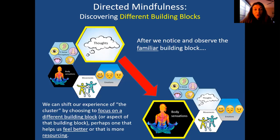Okay, or I could even create a new body sensation on purpose, and that could shift my experience of the building block. So let's say I decided to rub my hands together, and put my hands on my face and just feel the warmth for a minute. That could create a different experience. All right, so you see what I'm saying? So there's different ways of working with the different building blocks that could then shift our pattern.